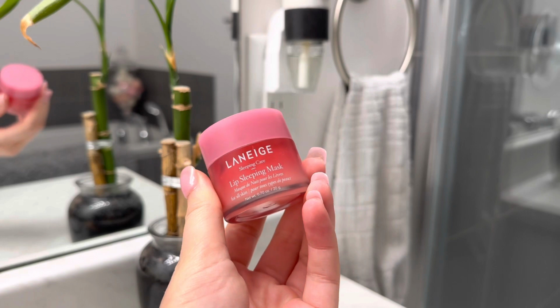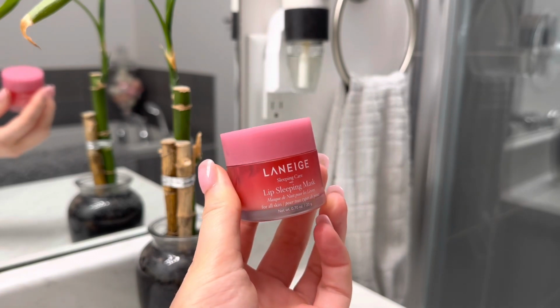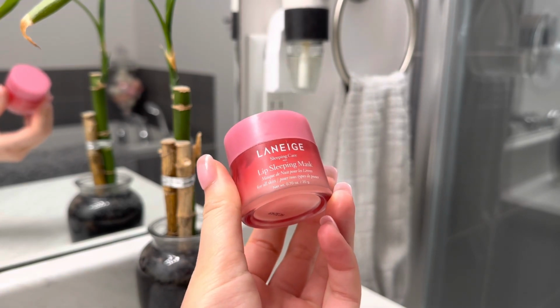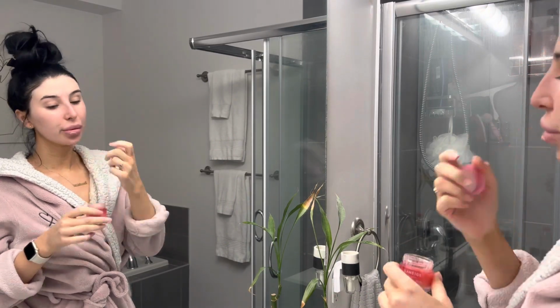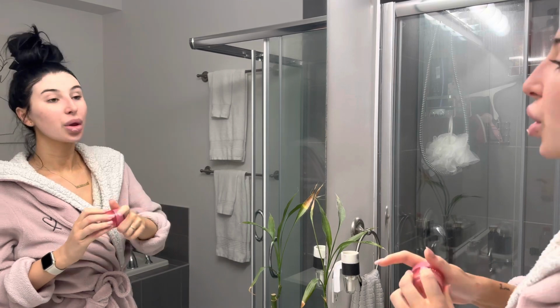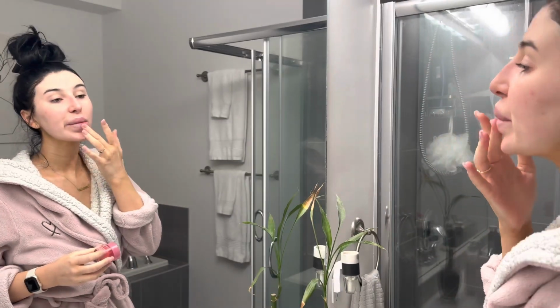And my all-time favorite lip product is this lip sleeping mask by Laneige. I actually put this on in the morning and also in the evening, so not just to go to sleep, but this is my favorite beauty product of all time. I cannot live without this anymore.